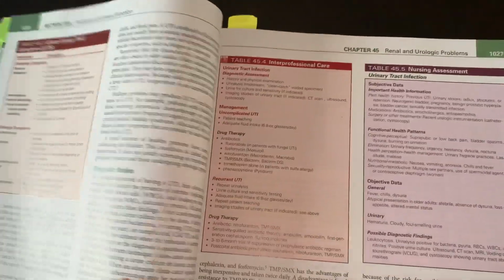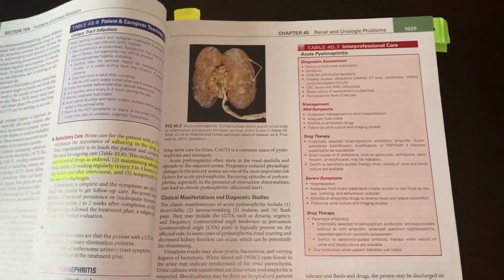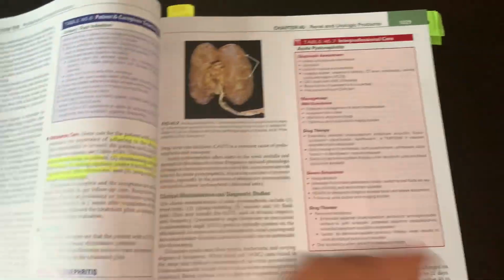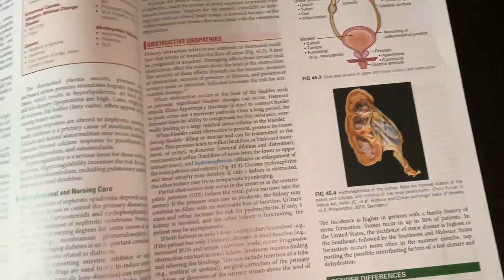So you can have all of these inflammations, all of these things that are included with the UTI. And instead of writing all of those things on the side, you just put a label for UTI. And then you know that under there you will find pretty much whatever you're looking for. You can highlight nurses management, things like that, because you guys know most of your test is about nurses management.